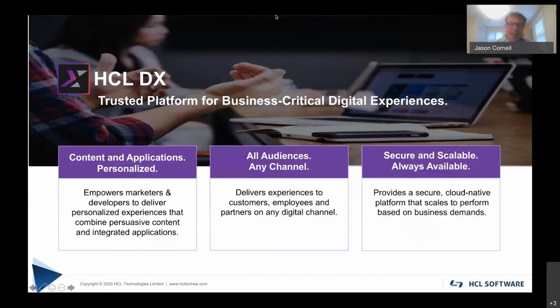So at its essence, HCL DX is a digital experience platform that digitizes business processes securely at scale, faster, with a reduced total cost of ownership that ultimately organizations use to run their businesses. This is why the tagline for HCL DX is trusted for business critical experiences, because organizations use DX to power their most mission critical digital interactions.